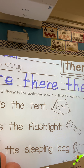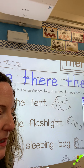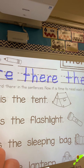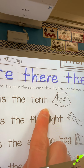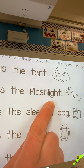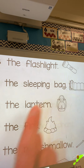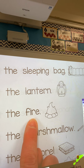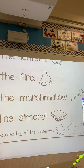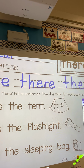David, are you okay, honey? David, are you okay, buddy? We're gonna read now, okay? So put your finger under the first word. And read it with me. Ready? There is the tent. There is the flashlight. We're reading, David. Use your reading finger. There is the sleeping bag. There is the fire. There is the marshmallow. There is the s'more. All right, now it's time for everybody to read it by themselves, okay?